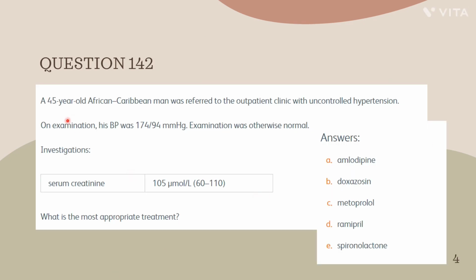Next question. A 45-year-old African Caribbean man was referred to the outpatient clinic with uncontrolled hypertension. On examination, BP was 174 over 90, examination was otherwise normal, creatinine is 105. What is the most appropriate treatment?